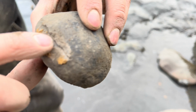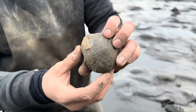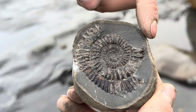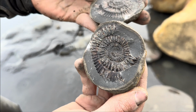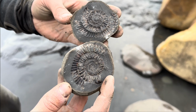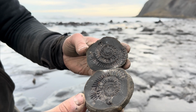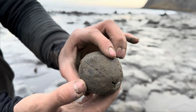I just gave it 2 or 3 taps and I couldn't see anything on the outside of the rock. And then it split. There's a perfect ammonite inside. This piece here where it's missing hasn't actually been preserved. You can see where the shell actually stops. So maybe all those millions of years ago something actually ate through the shell. It's a lovely ammonite. Really pleased with that. Goes back together perfectly.